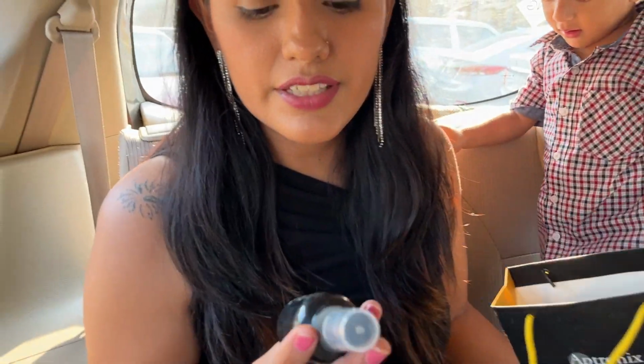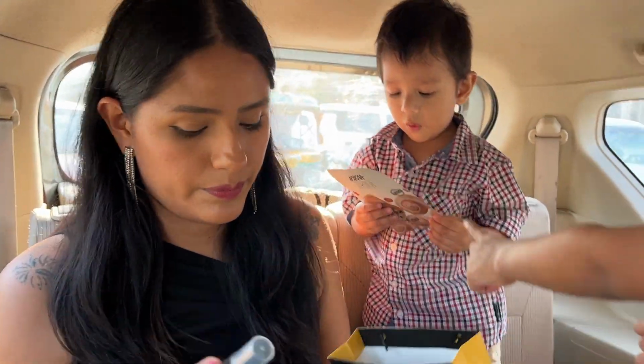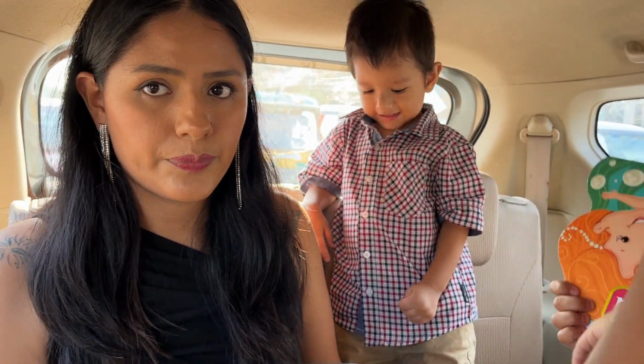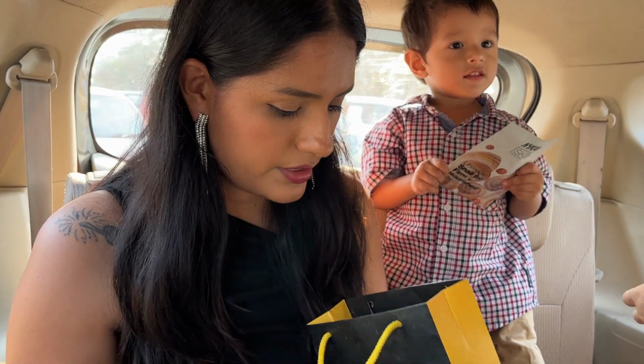Okay. Then I have here makeup fixer because you have oily skin. So this goes after the makeup? Yes, it will set and it will not move for hours. Okay, this I really need too. Yes. Then we have here your primer. Primer.